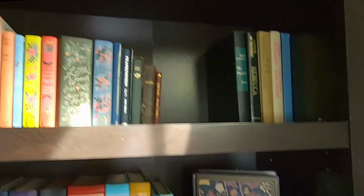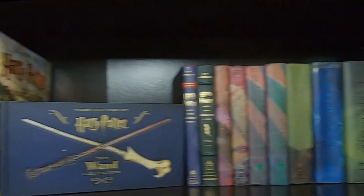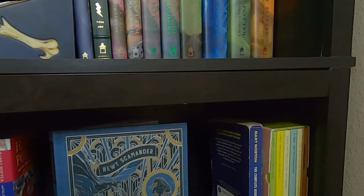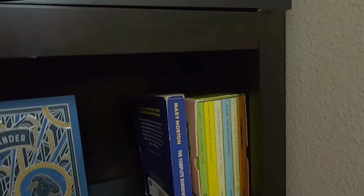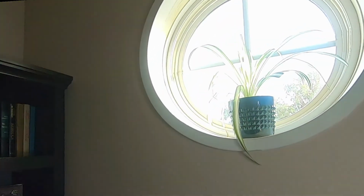Done. And then into Harry Potter, American, UK, and these are just some really old books I've had since I was little. So yeah, the shadow is caused by the window. But yes, that is this bookshelf done.